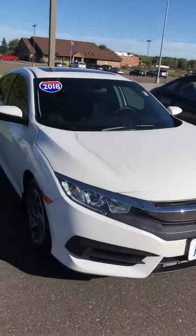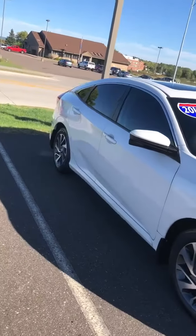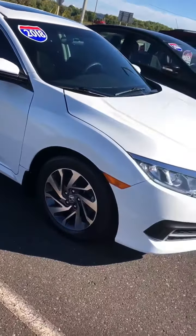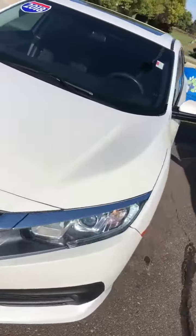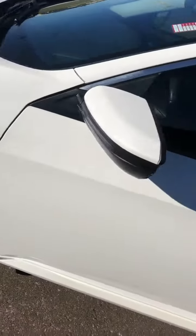I want to tell you about a pretty clean looking Honda Civic we've got. It's a 2018, as you can see, four-door sedan, nice tinted windows, clean white car. It's a white metallic, it's going to be a premium paint. It does have a sunroof, good looking wheels, tire tread looks like new, pretty spacious trunk.